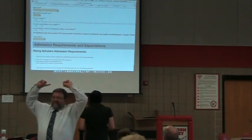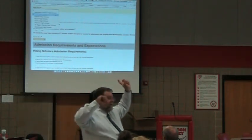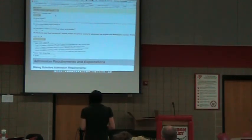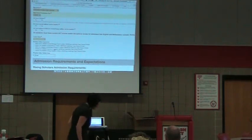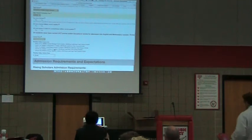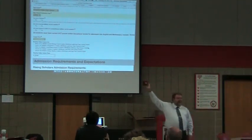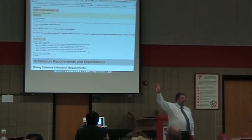Get to this point in the form, and it says high school. You click on that, it's going to give you a drop down menu. You pick Brandon Valley, and then down below, it's going to give you the courses that are available here at Brandon Valley. And if you look out to the right of each of those courses, it gives you the tuition amount for that course.